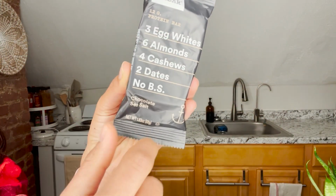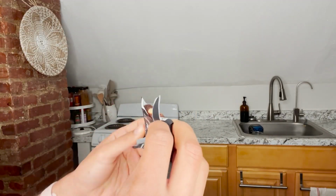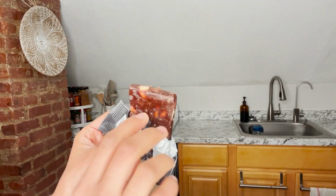So when I'm looking for a snack, especially a bar, I make sure to read my ingredients. And let me tell you what I found right here with these RX bars. I'm really enjoying this bar, Chocolate Sea Salt. It's so delicious and I love the fact that it has minimum ingredients.